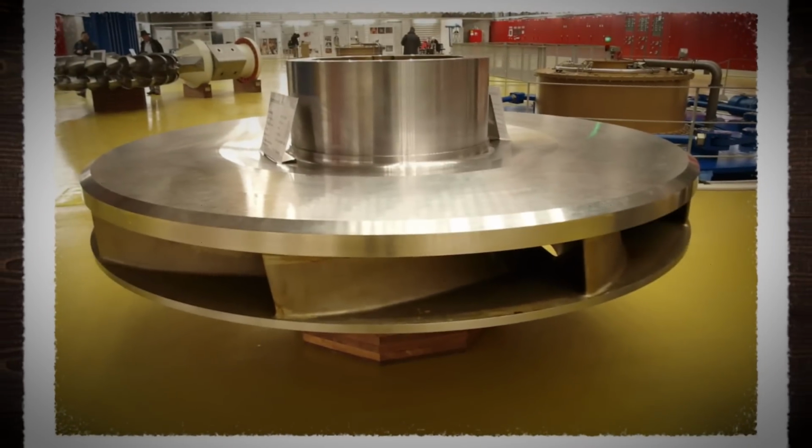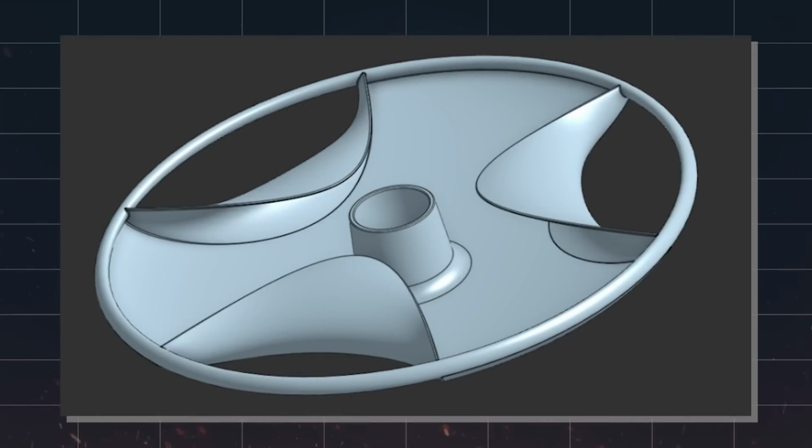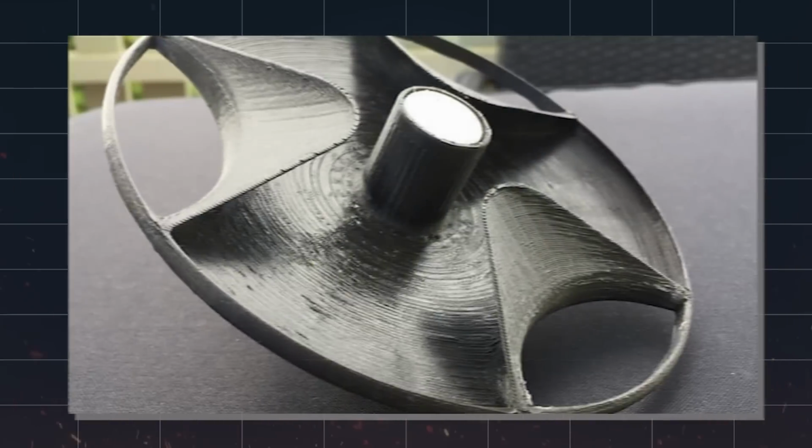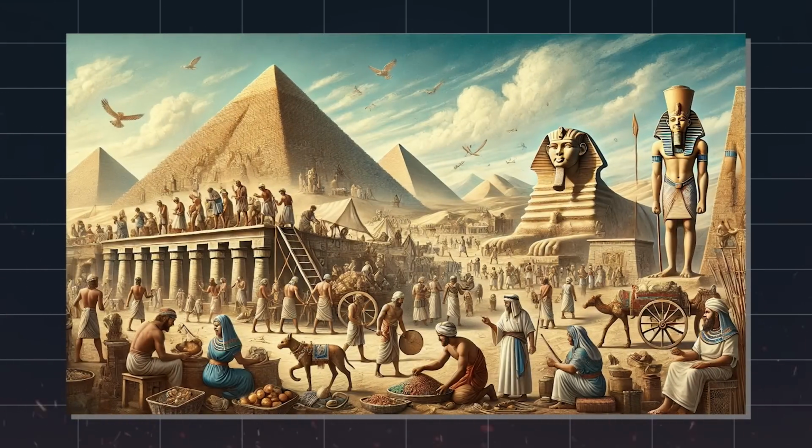Thin blades stretch out from the center, each one perfectly balanced. At the core is a hub, just like you'd see in modern machinery. Some believe this object is not decorative at all. Instead, it might be part of an ancient mechanical system. The design is too complex to be a simple bowl or plate. And there's more. The disc shows strange burn marks, as if exposed to high temperatures. But how could this happen in an era without advanced tools or machines?